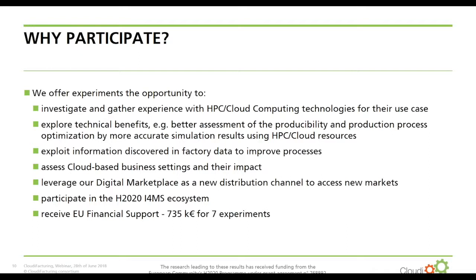You can further exploit information discovered from your factory data, trying to use the data for improving the processes even further. You have possibilities to assess cloud-based business models such as pay-per-use models. You can also leverage our digital marketplace as a new distribution channel. So we are building up a website where all the partners in the future have a chance to be present, to disseminate their results, to also acquire new customers.